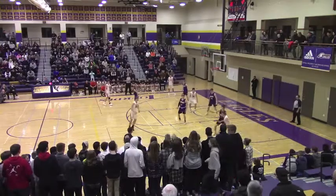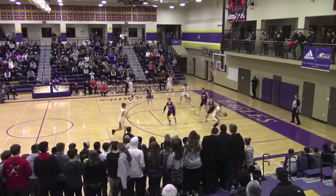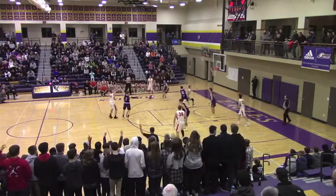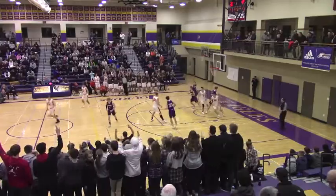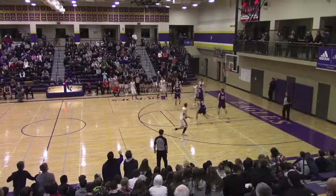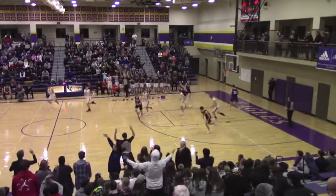Gassner. Gassner is going to back down. And kick it out to Woolers. Justin Woolers for three. Yes. Off the glass, no. Shurhammer with the board. Woolers to Jake Woolers for three. Bullseye.